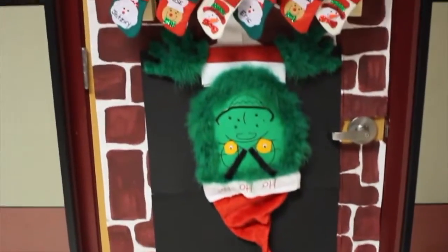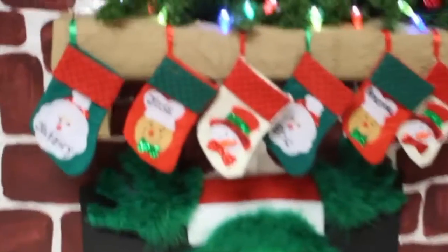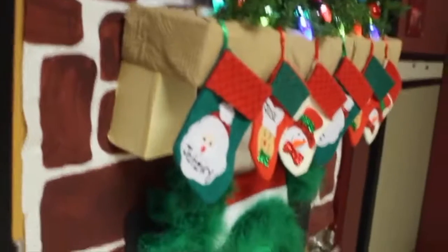And this particular door, it's hard to tell in a picture, but it's kind of 3D. There's lights, a fireplace, stockings for some of the students. So it's kind of like that.